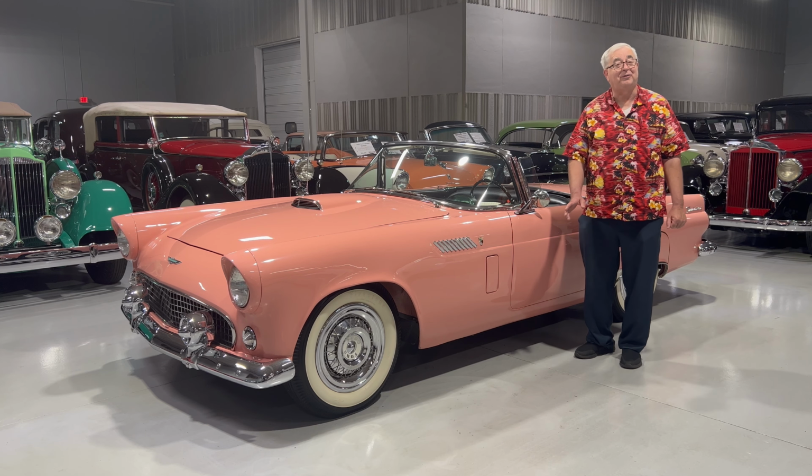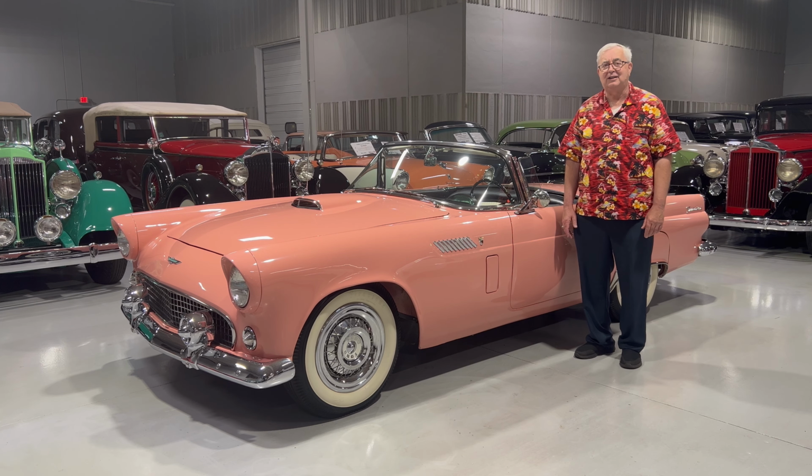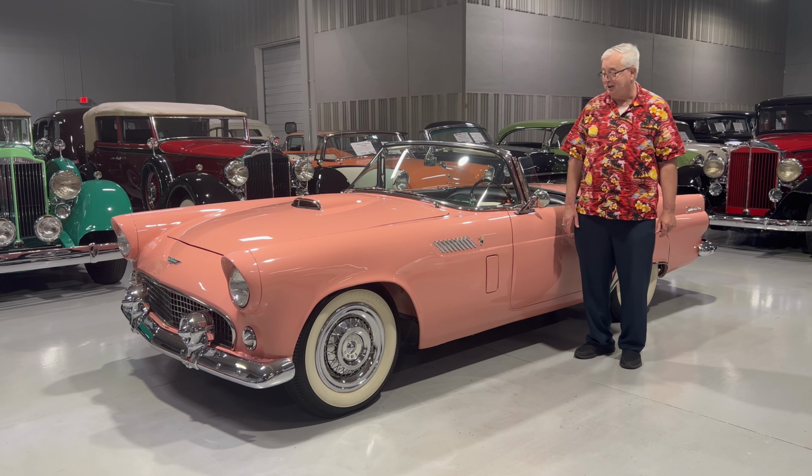In American Graffiti, Suzanne Summers driving around in a Thunderbird with a porthole is always one of those things that we remember in our youth, if you will.